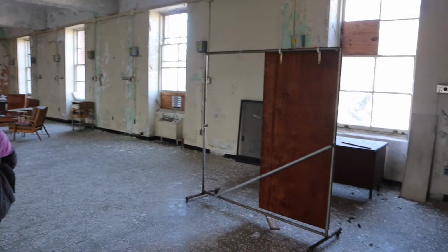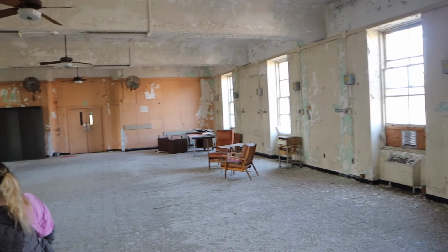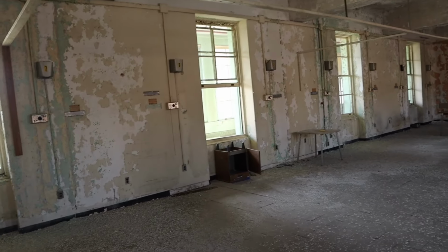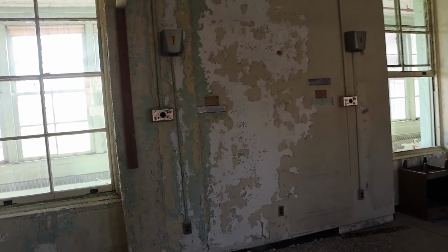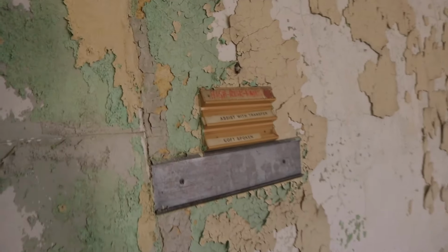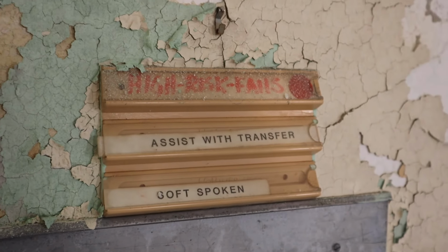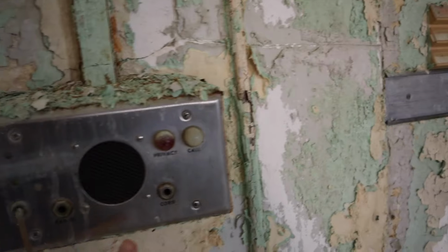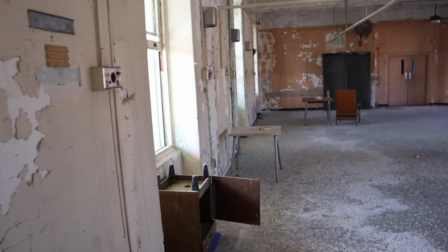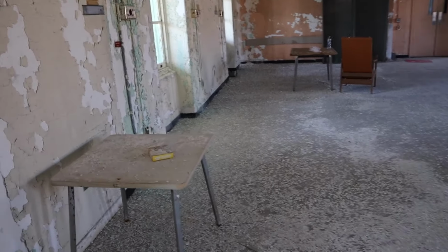Look at this open room right here. That's crazy. It's probably used for entertainment, you know? Yeah, because you got a call system right here. So I'm pretty sure this is where all the patients hung out and played games and just chilled.